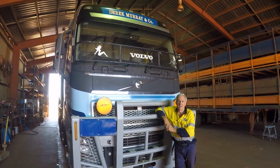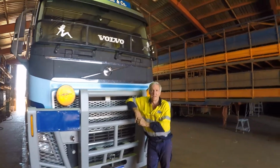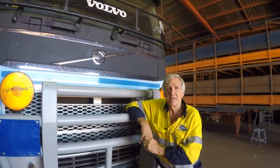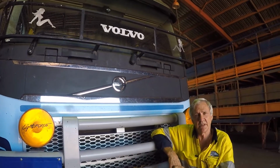So, the end of October 2017, just in the RTA yard here with Roy Boothey. How long have you been driving for? I've been driving these for about 16 years now. 16 years with Derek Murray? Yep, with Derek Murray.